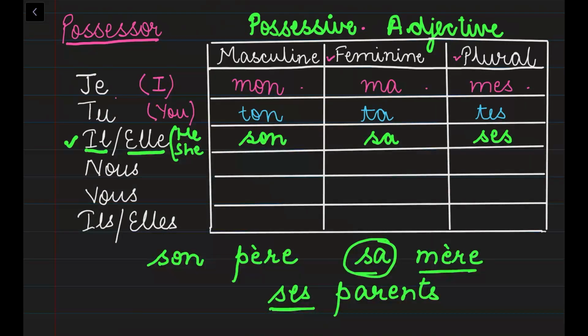Okay, then we move on to the next one, which is nous. Nous means we in English. And for this we have, for masculine it is notre, for feminine also it is the same, notre, and for plural it is nos, N-O-S.